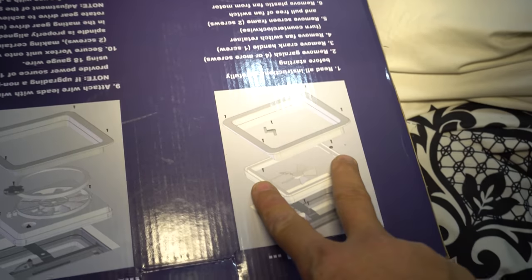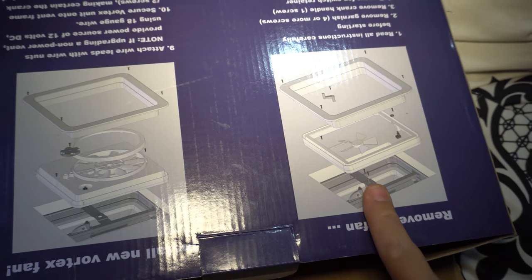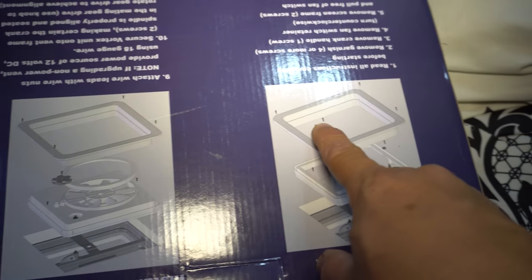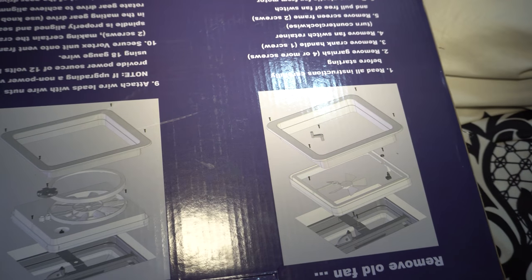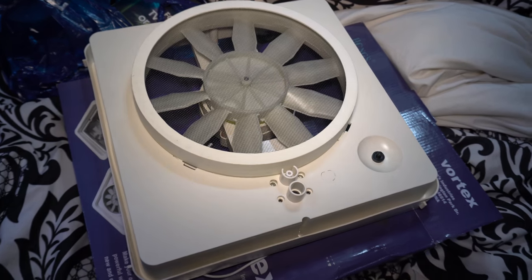It is the four screws, then the two screws that hold on the screen and the fan area, and then I just have to wire it together. Then also this little bracket, that's it. The other one pops on. Seems fairly simple.